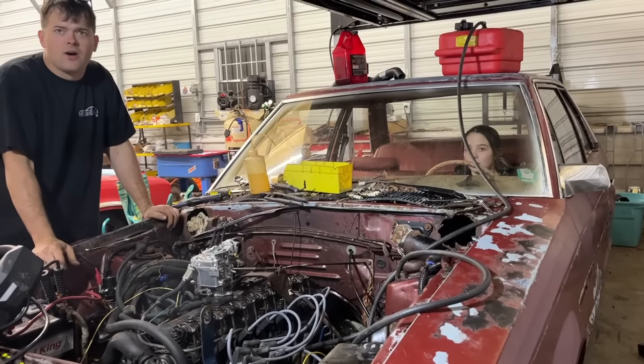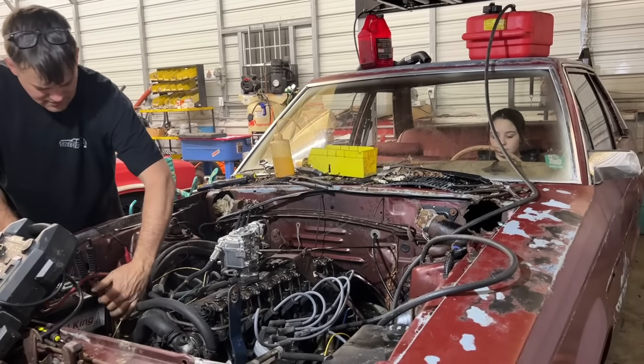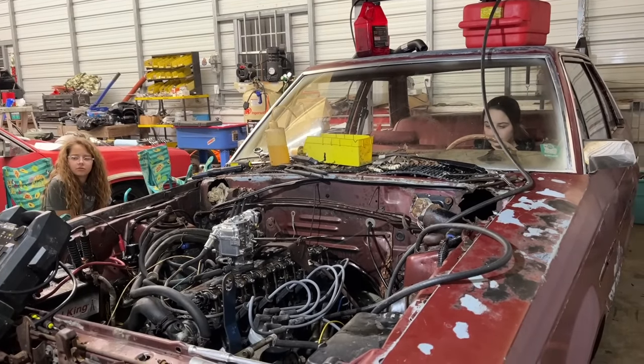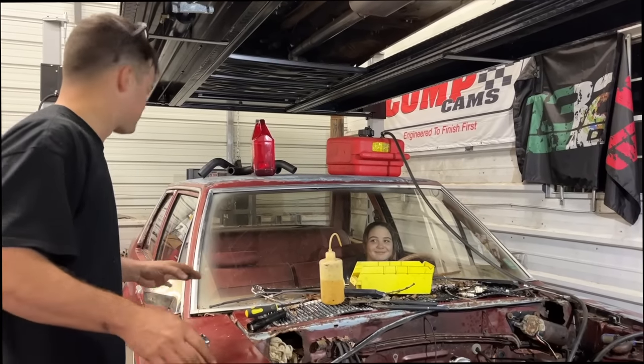Man, we need like a hollow leg battery. Yeah, we do. She wants to run. Yeah, it does want to run. All right, let's let the starter cool off. We're going to have to steal a battery out of something. Okay. Because that's all the spares I have around here.